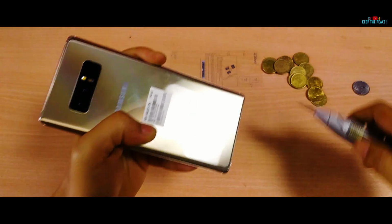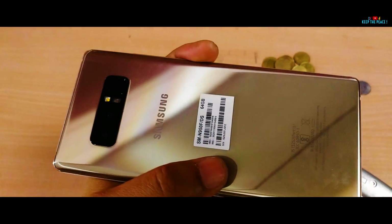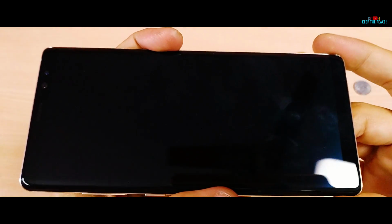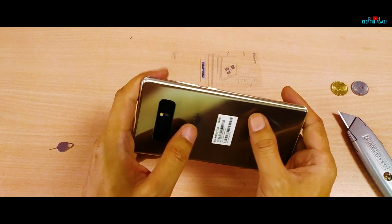Now moving on to the bend test, all Samsung phones tested on the channel have passed the test without suffering any damage. So let's see if the Note 8, a Samsung flagship, can survive the bend force, the one which caused kinks to develop in some devices on the channel.